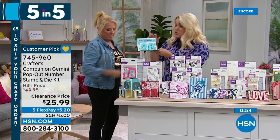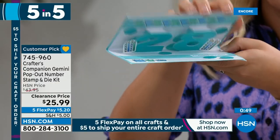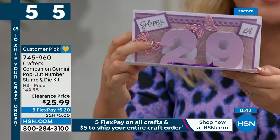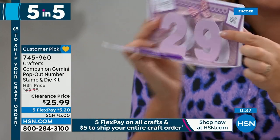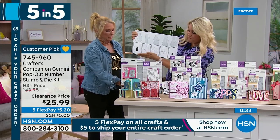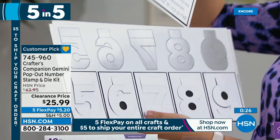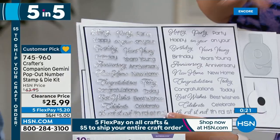Okay, so inside your cards, what about if you could literally open this up and pop up the numbers on the inside? That's what this does. You've got all of the numbers individually so that whatever the age of the birthday or whether it's an anniversary or whatever it is, you can have these numbers pop up individually. Now, you get all of the numbers, so literally every type, everyone that's going to pop up. It's not like a choice of every single number. And you also get the stamp set of all of the, like, happy anniversary, happy birthday, congratulations, best wishes, everything to go along with it.